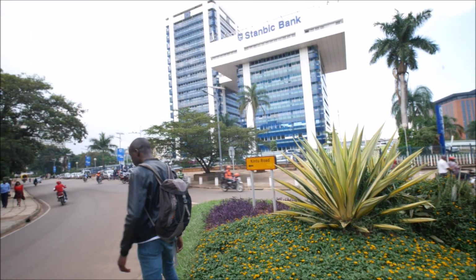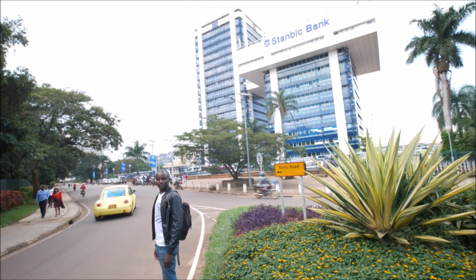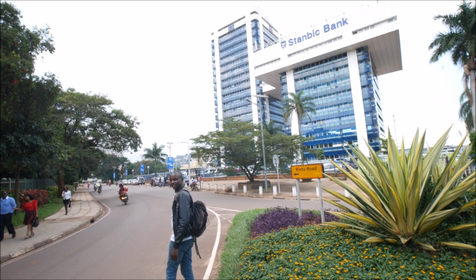And right on the other side is going to be the Parliament Buildings, which is the Parliament of the Republic of Uganda, and which is also the seat of the Legislative Assembly.